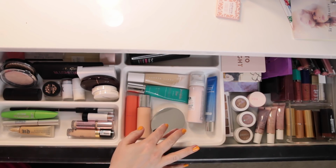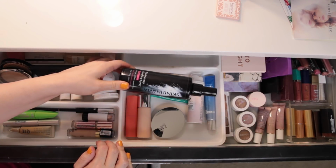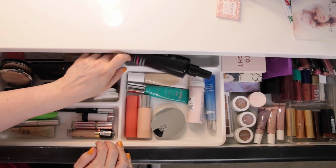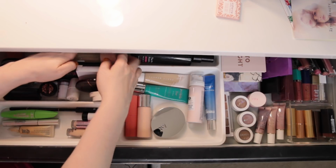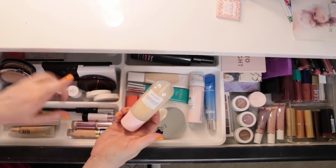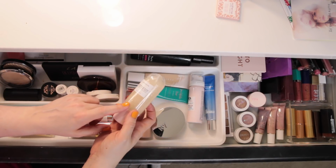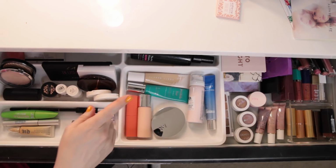All right, so here is how the drawer is looking. I did end up putting that Scandinavia setting spray back in the back here, and I am half tempted. Oh, let's see. I also had put this in here. I think I'm gonna put this back because as much as I wanna use it up, I would really like to get through my MAC Fix Plus, which is sitting as part of my project pan.